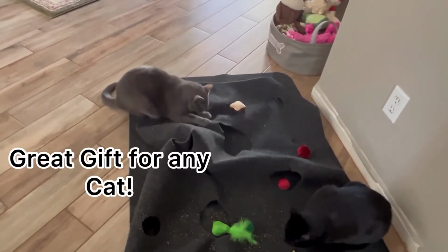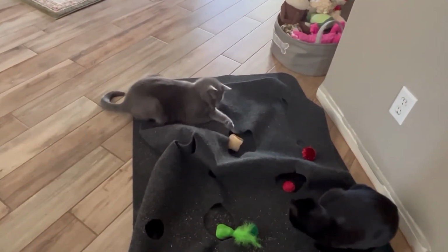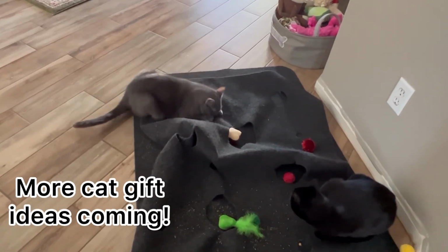So if you're looking for just a fun, different activity center for your cats, highly recommend the Ripple Rug.